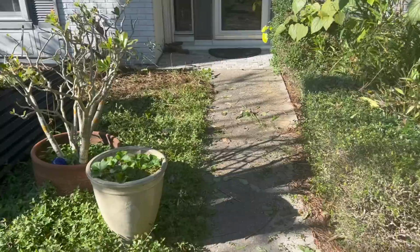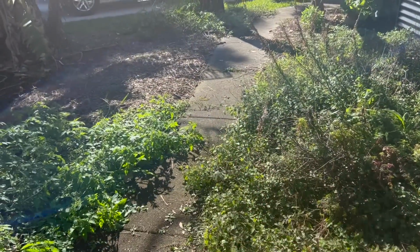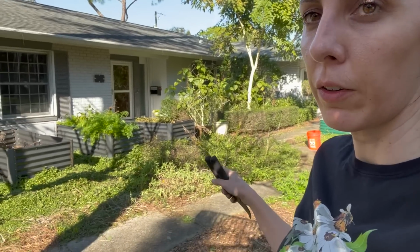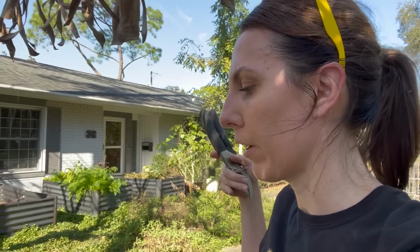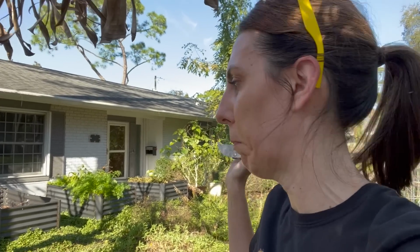That's great. The problem is he always takes this way to get to their house, and this is a hot mess. So we need to clean this up for our mailman. As I go through and cut this stuff, I'm going to keep putting it in the bucket, and then I'm just going to throw it on the ground where I have sandy spots in the backyard. That way it can potentially root, potentially not.